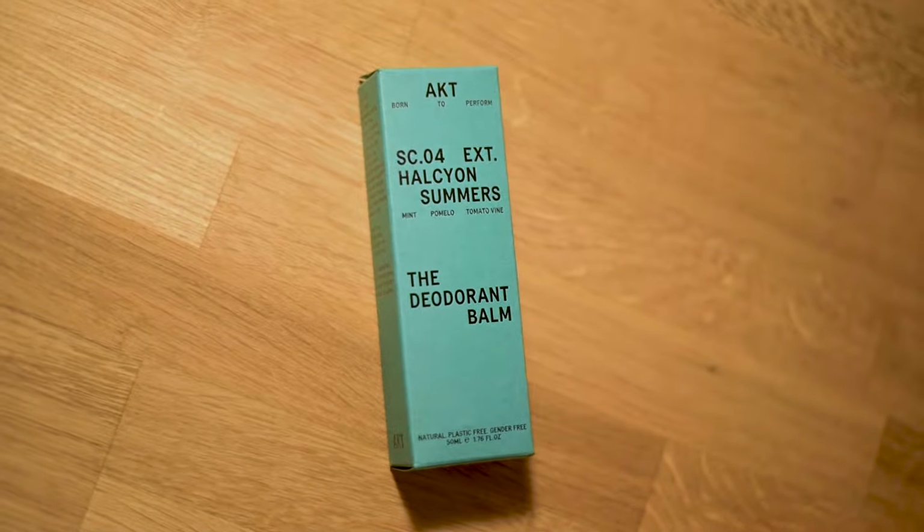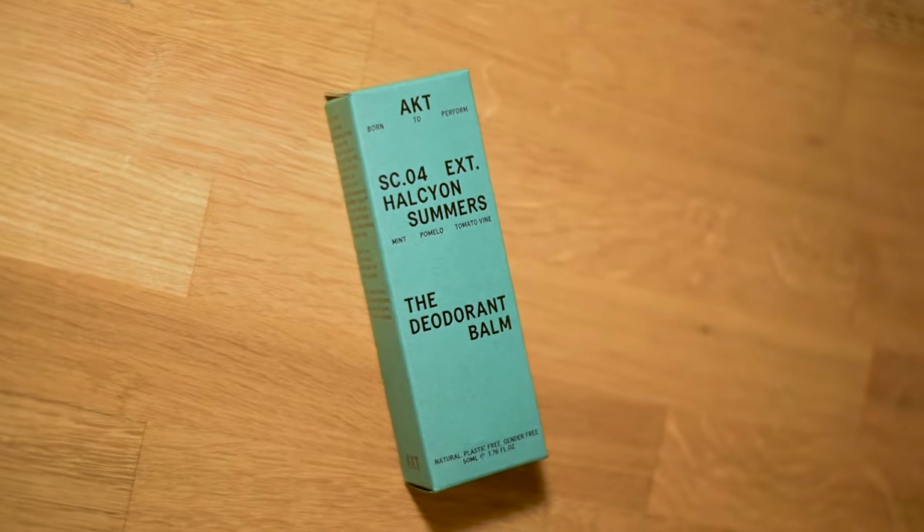Halcyon Summers. This one I like. It's not dissimilar to After Thunder. It's got that freshness. I would say if anything, it's got slightly less warmth, though warmth isn't the right word. There is a very slightly smoky, earthy edge to After Thunder. This one is essentially After Thunder without the earthy edge.